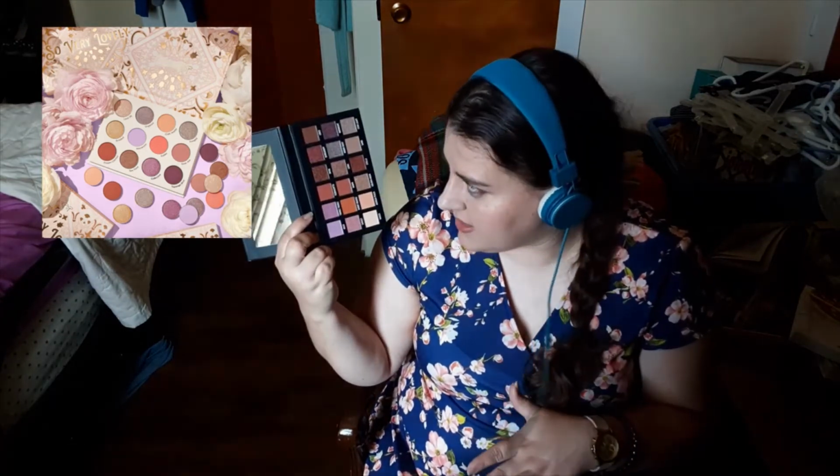ColourPop actually came out with a similar color story lately, and I was really interested in that one. So I don't know what my deal is with this, other than maybe it was available at Walmart, other than it's a brand I don't know. So I am interested to try it. I'm definitely going to swatch it. I might end up giving it away to somebody eventually, but I won't do that without having tried it first.